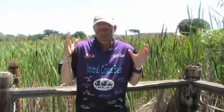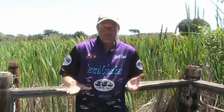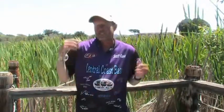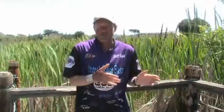Just because you see a lot of cover and a lot of stuff doesn't mean that's always where the fish are. Water might be too low or too shallow in there, or too warm or too cold, or there's just not much bait in there. But just because you see a lot of cover and so much stuff that looks good, try fishing offshore. Try fishing out 20, 30 feet. Try to find something different.